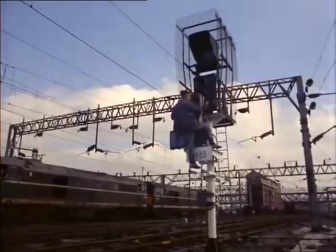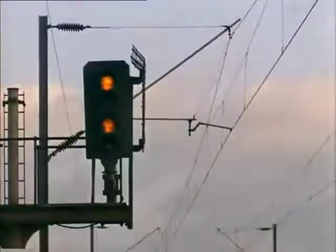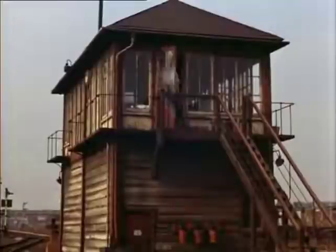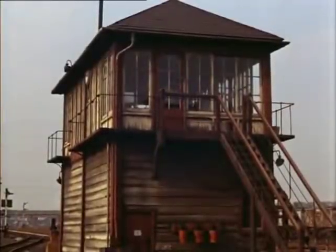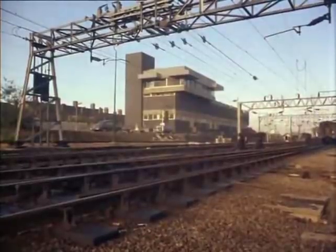For safe braking distances on lengths where trains will be running at top speed, 4-aspect signals with their double caution are essential. The block system of passing a train from signal box to signal box all down the line isn't suitable for trains traveling at 100 miles an hour. So the signaling system of the network has been mostly concentrated into 19 power-operated boxes, the majority like this one at Rugby, and 200 mechanical ones have been abolished.